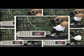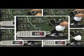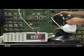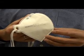Mask A lets through a little more than 6,400 particles. Mask B, just over 26,400 particles. Mask C, almost 12,800 particles. Mask D, which is our model FM1000, only lets through 3,957 particles. These are about 38% particles less compared to the second best mask. Dramatic differences despite EN 149. This is a pretty good argument.